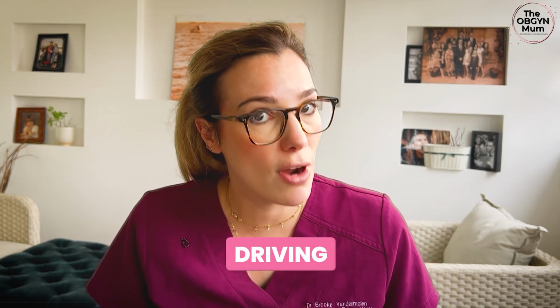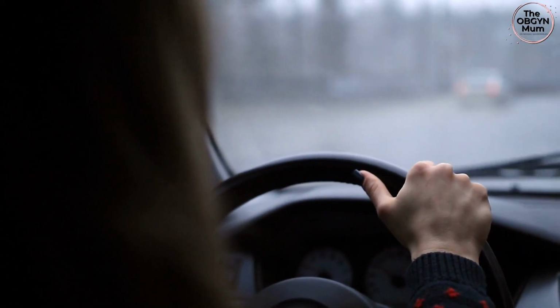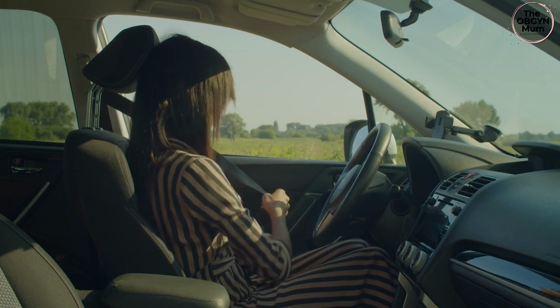The driving, you shouldn't drive for 24 hours after any general anaesthetic. Each insurance company will have their own conditions for when you are insured to start driving again, so check your policy before your operation. Before you drive, you should be free from any sedative effects of any of the painkillers. You should be able to sit in the car comfortably, you should be able to wear your seatbelt comfortably, and you should be able to make an emergency stop if you need to.